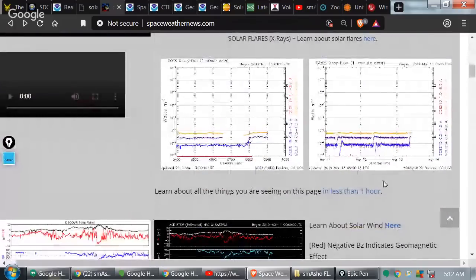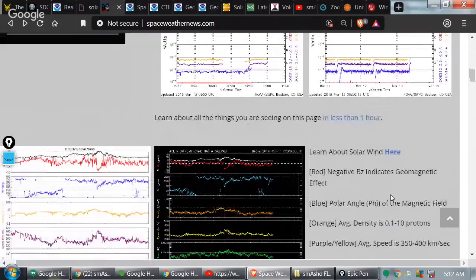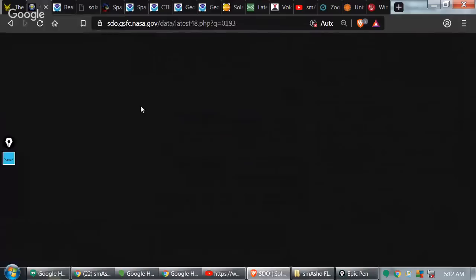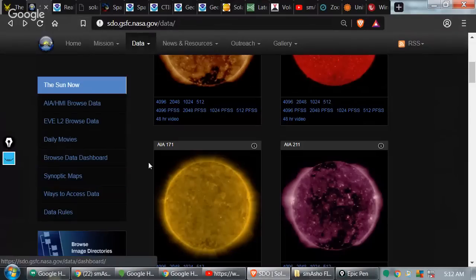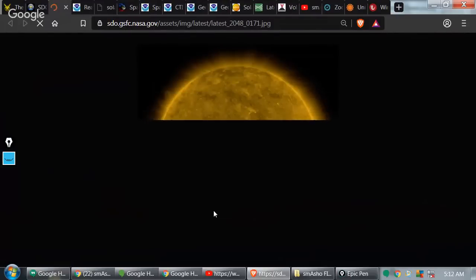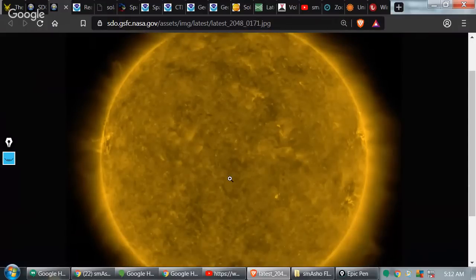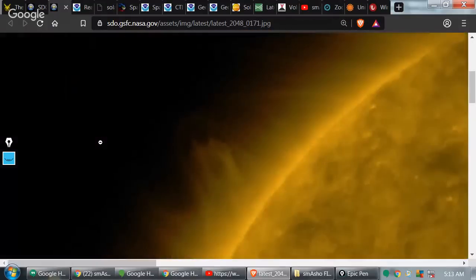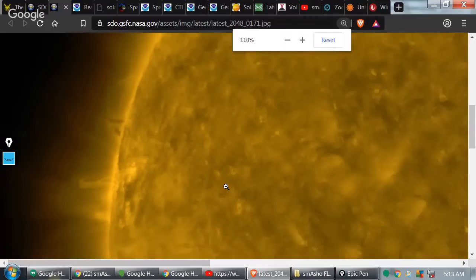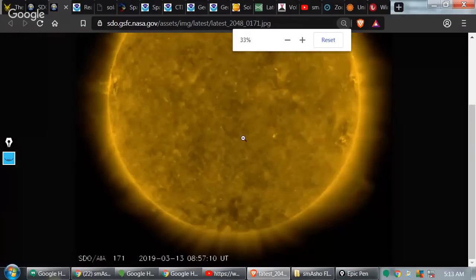All right, so we see not a lot going on with the X-ray flux. Pretty flat line there with a couple little spikes. Now there is an active region rising over the eastern limb here. Just to give you an idea of that, bring up a large image of it here. So we're going to look at STEREO A before the end of the video here. And there's that active region rising. You can see some magnetic looping.